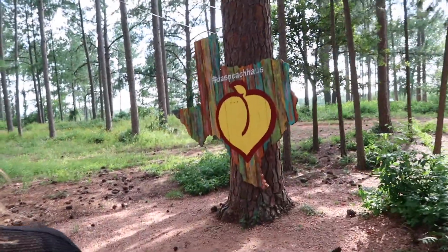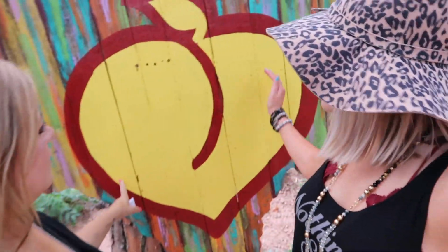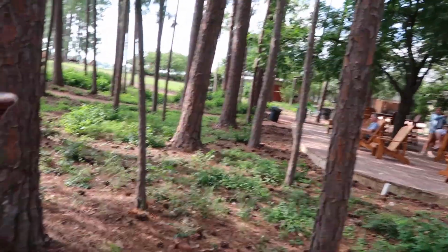Looks like a little booty. Like my little booty. It does look like your little booty. Das Peach House. Das Peach House with our booty. Baby got back. Baby got peaches. Where's Greg? This is so amazing. Why did we not start here?